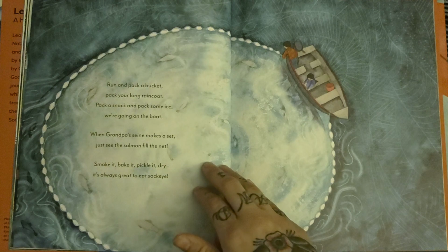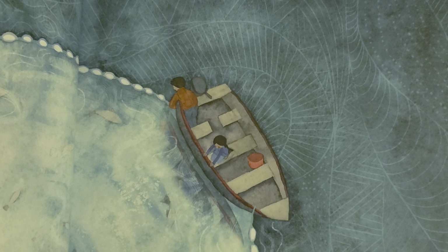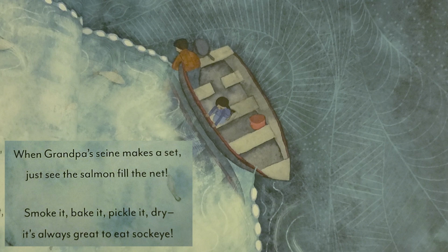Run and pack a bucket. Pack your long rain coat. Pack a snack, pack some ice, we're going on the boat. When Grandpa Sane makes a set, just see the salmon fill the net. Smoke it, bake it, pickle it dry, it's always great to eat sockeye.